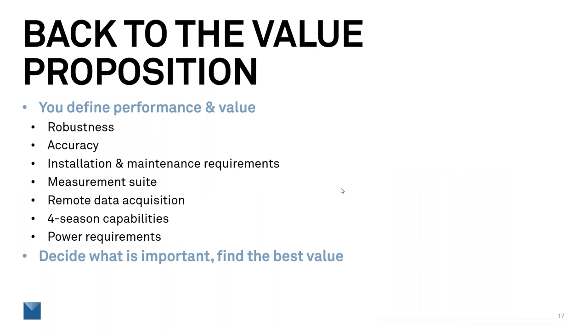But hopefully those case studies get you guys thinking about what I think is the right thought process when you're selecting a weather station. So really, you define the performance of the station and the value, and it's your measurement needs that define that performance. So what you need to think about when you're choosing a weather station is, what are the most important factors? Does this have to be super robust? Does this have to be hyper accurate? Is this something that is going to be sitting outside, at the field plots down the road that my technician can visit and maintain once a week, or is this something that I'm only going to be able to visit once every 2 years?